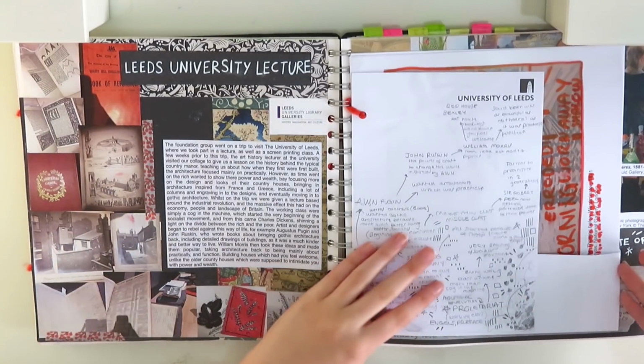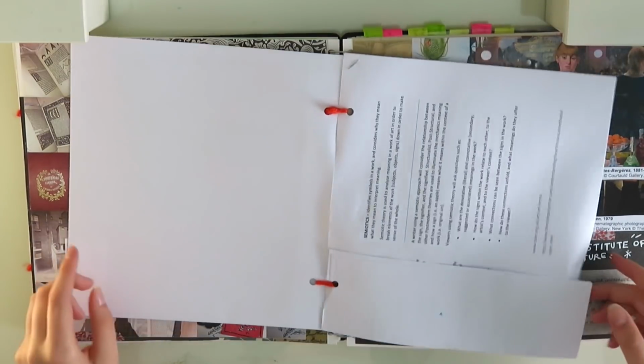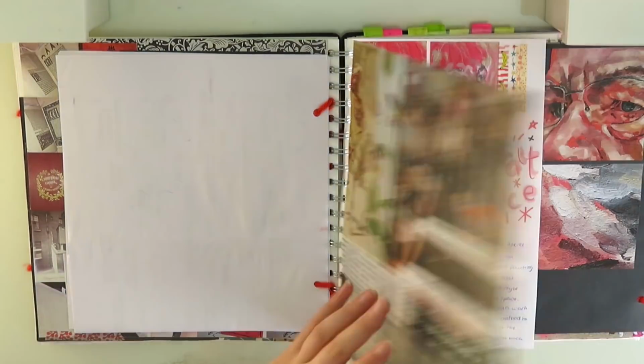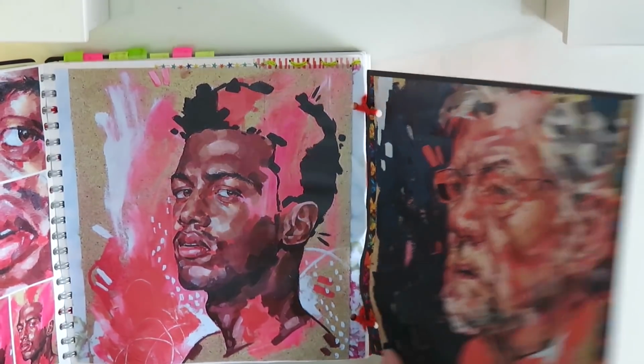Oh, this is a random page. We went on a trip to Leeds, University of Leeds, to learn about art history, so that's just a page about that. Oh, some more portraits. I was painting a lot of portraits in my free time, and I included them into my book as well.